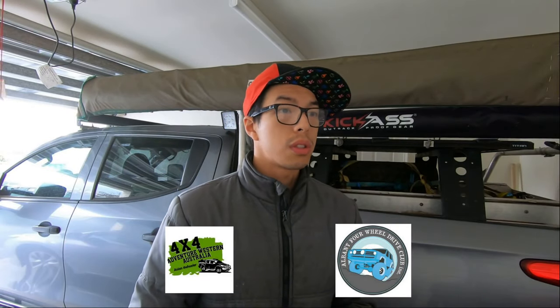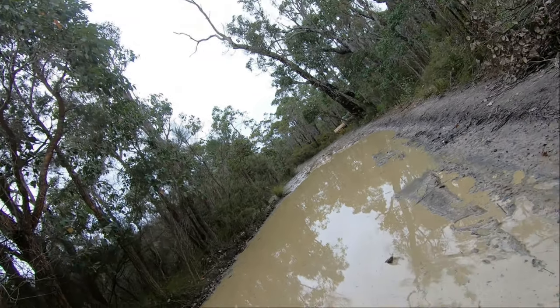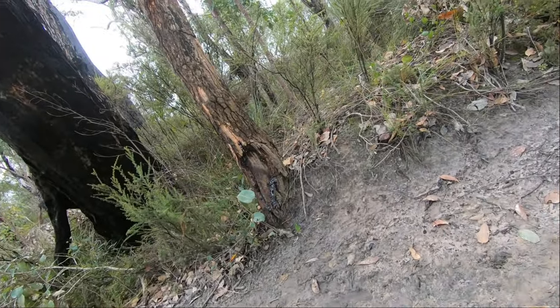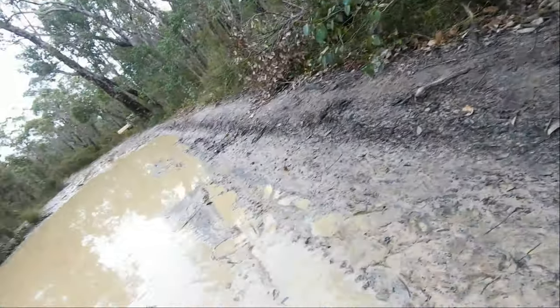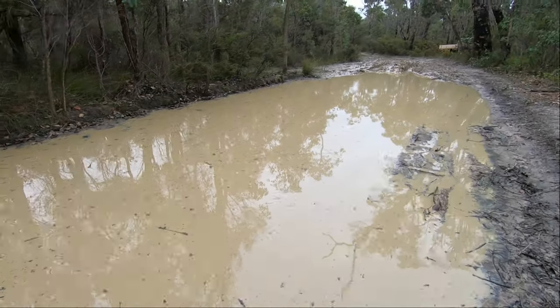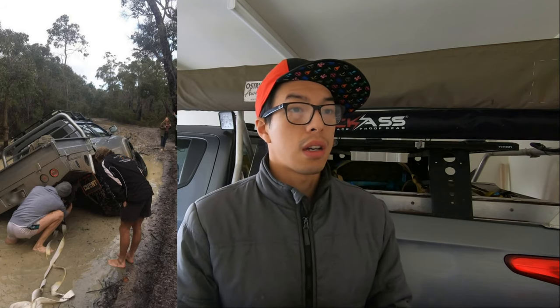We came to this first section of a mud hole. It's a very deep mud hole. Some sort of a high point in here, but it's still pretty soft. I don't think any of us actually tried that. However, there was a guy right before us, had 35s and got stuck very, very badly on sideways.